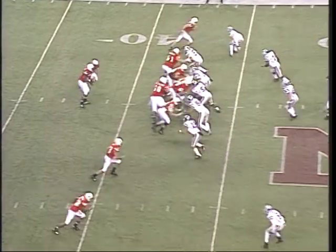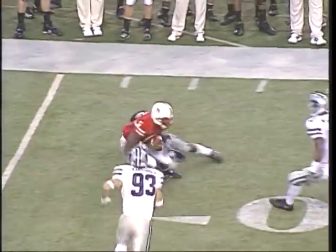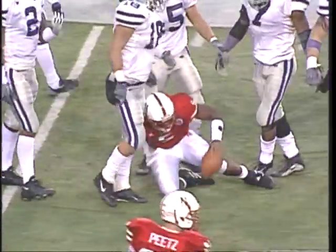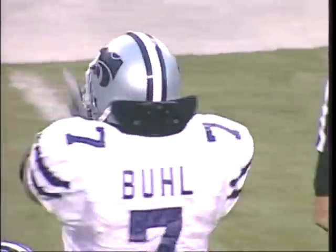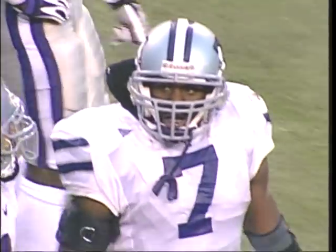2nd and 10 from the 43, and Lord in the gun. Fakes to the back, and he is going to be knocked down by Josh Buell for a loss back at the 38-yard line. Josh Buell putting all kinds of pressure on Jamal Lord, and Jamal, as strong as he is, could not get away from number 7, a loss of 5. It's 3rd and 15. Great job.